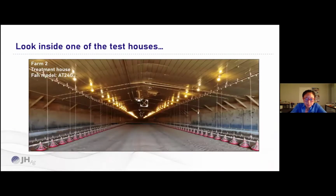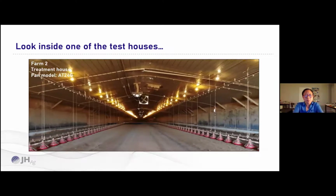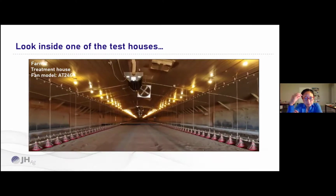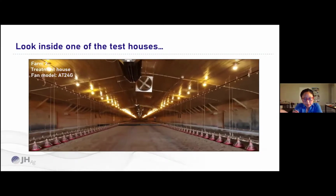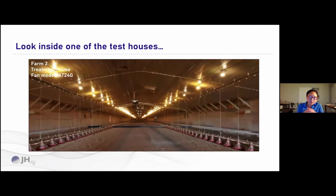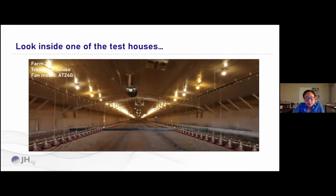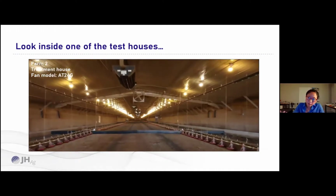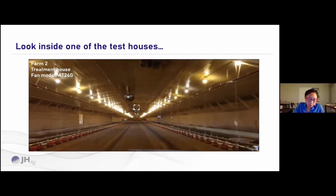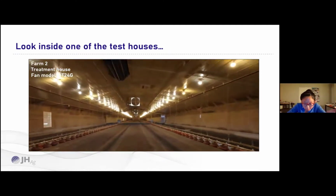I want to help you take a look at what it looked like inside the houses. This was just one particular farm. In terms of fan model, we actually looked at several. This just happened to be one by Aerotech. They were 1/3 horsepower, and the number of fans we put in the house was determined by wanting at least enough to mix 20 to 25% of your house air volume. So yeah, this is just a cool drone video.